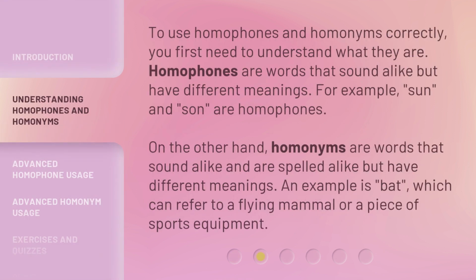To use homophones and homonyms correctly, you first need to understand what they are. Homophones are words that sound alike but have different meanings. For example, sun and son are homophones. On the other hand, homonyms are words that sound alike and are spelled alike but have different meanings. An example is bat, which can refer to a flying mammal or a piece of sports equipment.